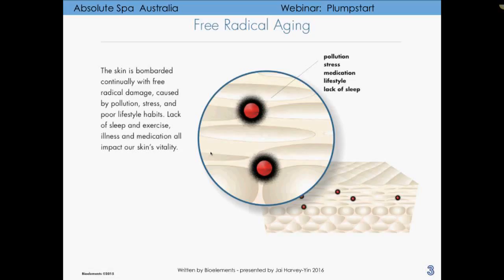One of the pointers I'd just like to point out, another thing that affects us as we age, is lack of sleep. This is really important because if we're not sleeping regularly, as we know, our body repairs our vital organs and our skin and our cells at night when we're at rest, when it doesn't have to worry about things like movement and metabolizing food and all those things that keep the body very busy. At night time, it has an opportunity to repair. So just remember that, because later on we're going to talk about the benefits of wearing the product at night.